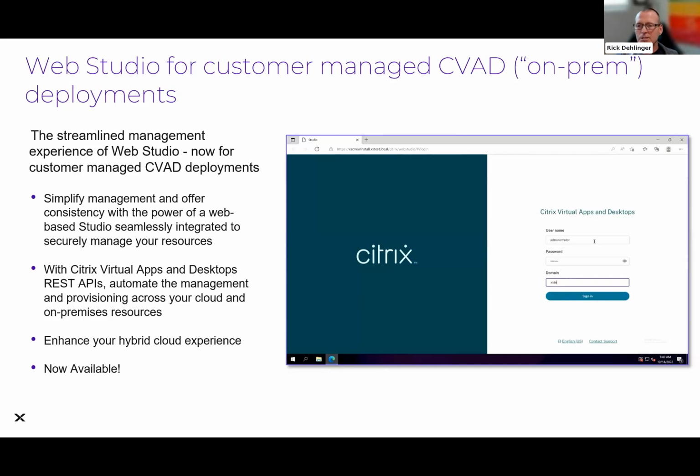All right, so going back, Web Studio is a technology that we had developed and was only available for a long time in the DaaS control plane. This is now available for the customer managed control plane. And you may think, oh, gee, what's the big deal here? Well, part of the big deal, besides the new look and feel and the streamlined user experience, is that in order to have this UI, you also have to have the RESTful APIs available. So this opens up a whole new range of automation capabilities, leveraging REST APIs that customers have wanted for quite some time. And it also brings continuity between the two environments.